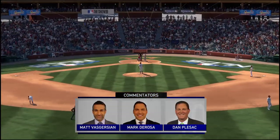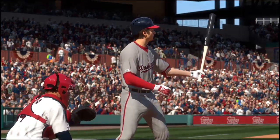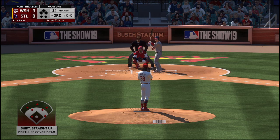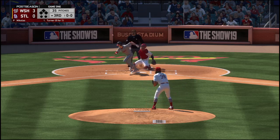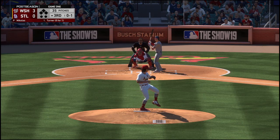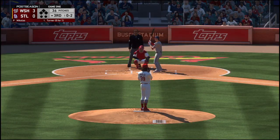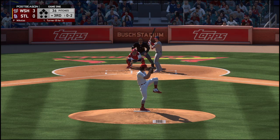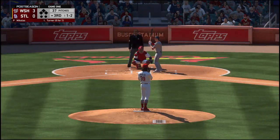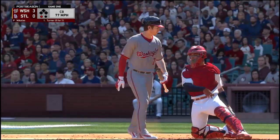Matt Vasgersian back with Mark DeRosa and Dan Plesac, and starting out the inning, the exciting speedster Trey Turner. Third baseman in tight, protecting the bunt. The first pitch tries to bunt his way on here, but this is a foul ball. Behind 0-2 now. Here it comes. Can't quite get the low outside corner there. It's 1-2. Trying to send him packing for the second time. And a good curveball gets him swinging for out number 1.